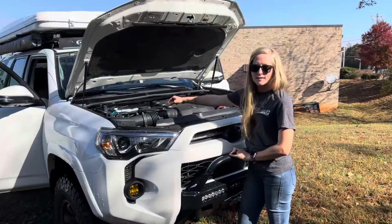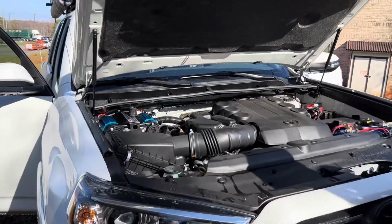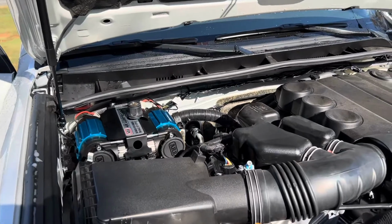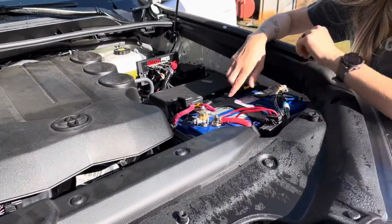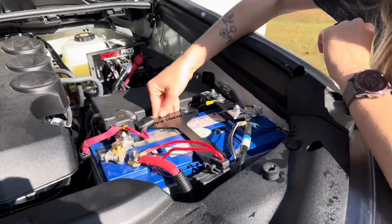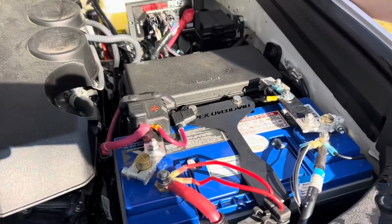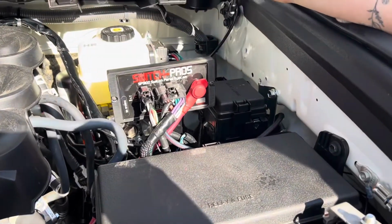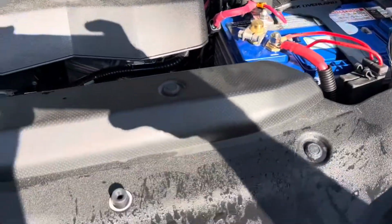And this is where we mounted that ARB dual compressor with ease, so it makes it easy for him to air up. And then on the other side, we did upgrade his battery. We used an Apex Overland Group 31 deep cycle battery tray to fit the bigger battery, and then this Group 31 AGM deep cycle battery. And then there's the Switch Pro panel. Nice clean install, keeps all the wires neat and organized.